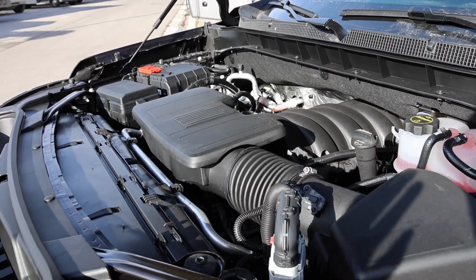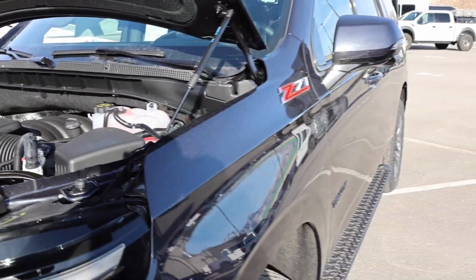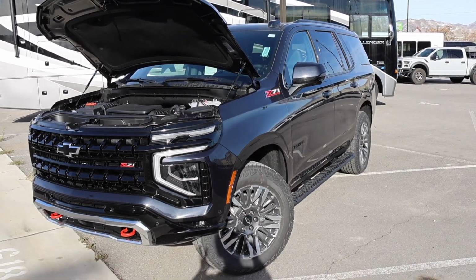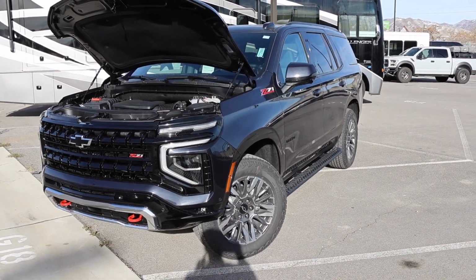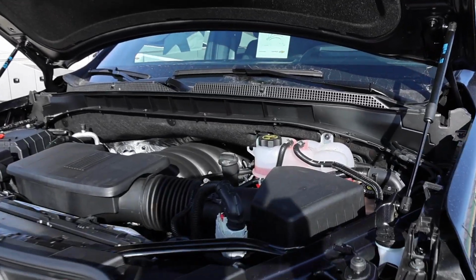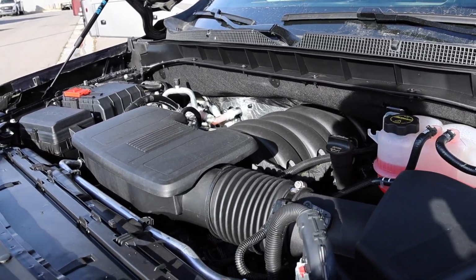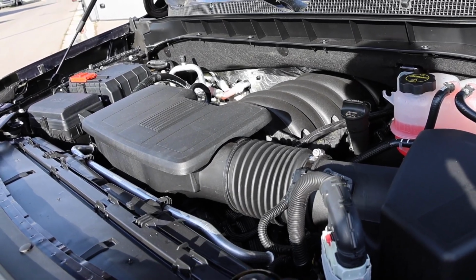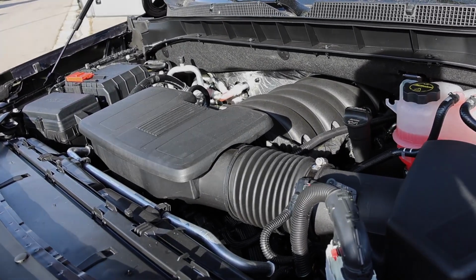And correct me if I'm wrong, if you wanted the diesel back in 2024, it was not available for Z71. I could be wrong, but I think that was the case for 2024 and earlier for this generation. But if you want the most power, this is what you got to get, but you got to burn premium. So if you want that 420, 460, you got to get that premium fuel.